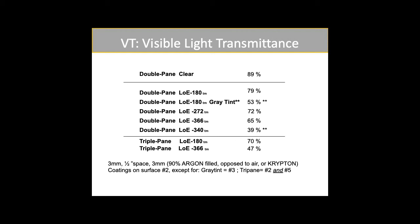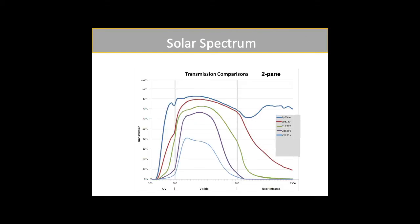For triple glazing, 180 lets in 70% light. What happens again is sometimes you'll choose a certain type of coating or a certain type of glass, and it'll go into the opening, and the visible light will not be as high as they're looking for. So this is a level of detail in the specification of windows that's important.